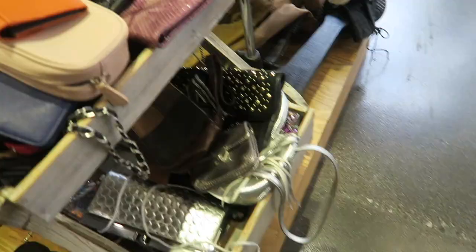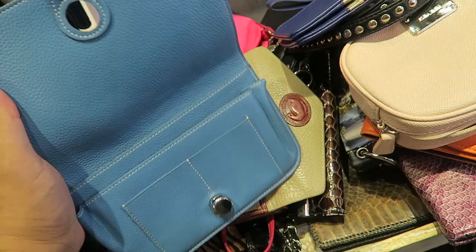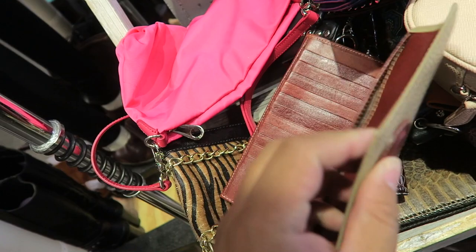Let's see what other wallets they have. This is like that faux Hermes one, but it's like totally torn on the side. Missing the pouch. This Dooney and Burke. This doesn't look authentic.